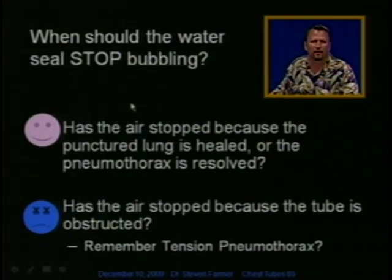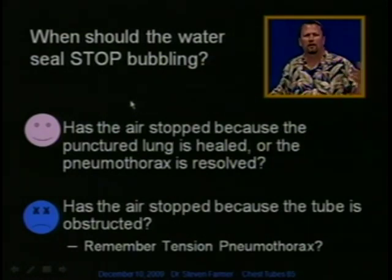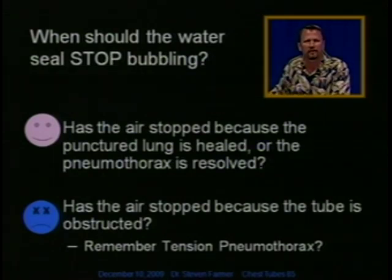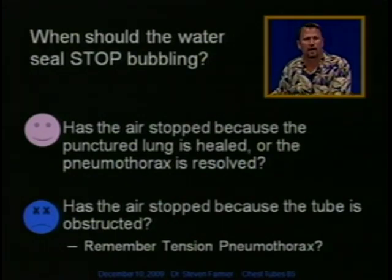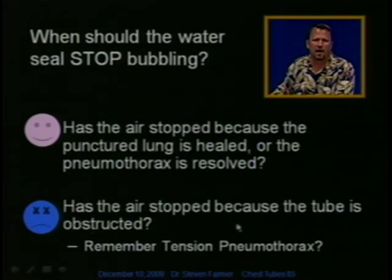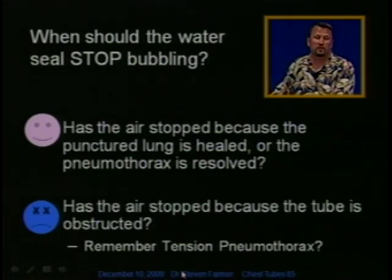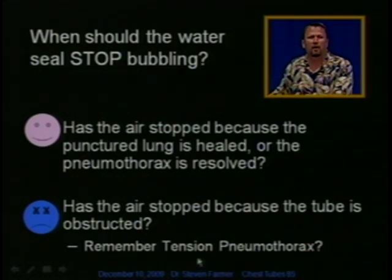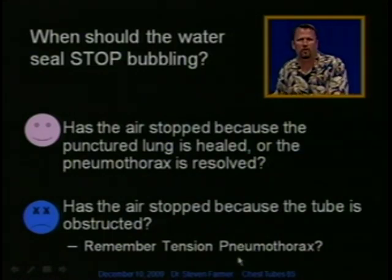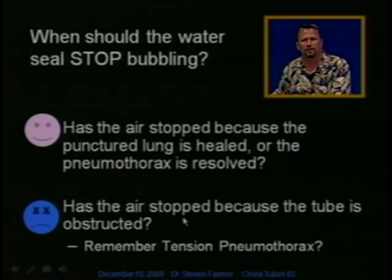Well, the best case scenario is the air stopped because the punctured lung is now healed and our pneumothorax is all resolved and everything's all better. That's a great reason for the water seal to stop bubbling, whether it's got suction or not. Has the air stopped because there's a chest tube obstruction? Well, do you remember tension pneumothorax? People with chest tubes in them can develop tension pneumothorax if the chest tube becomes obstructed.